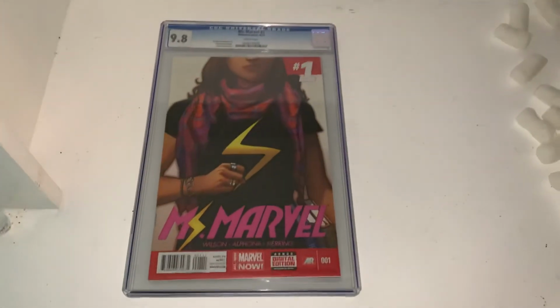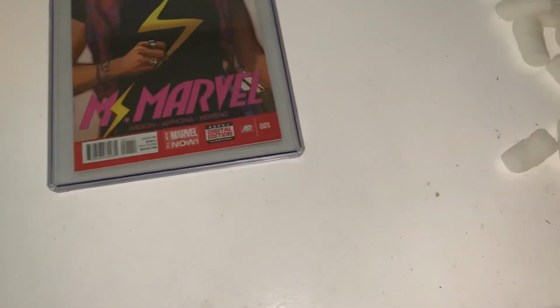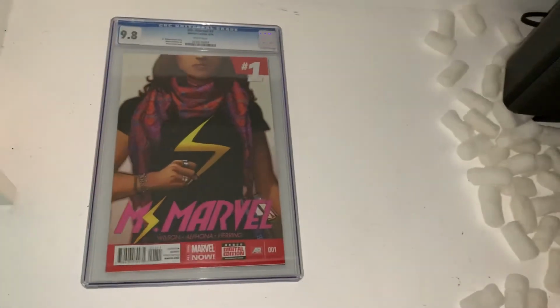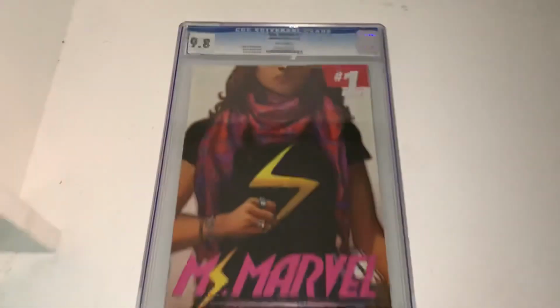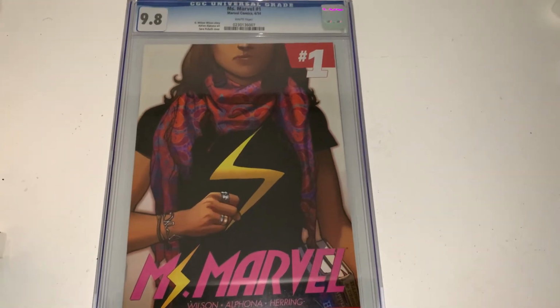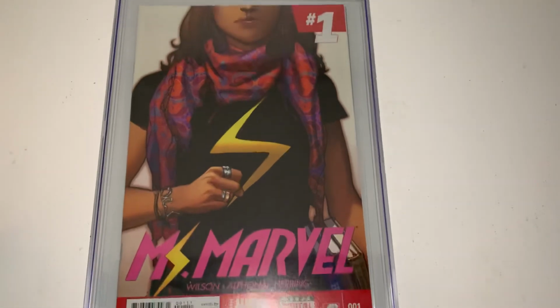This is definitely the pride and joy of my collection. So keep a lookout for it. It'll be up there eventually. And it could be yours. And it'll be a 9.8. Not a lot of 9.8s out there. Not CGC Universal Grade 9.8s. Very difficult to come by.